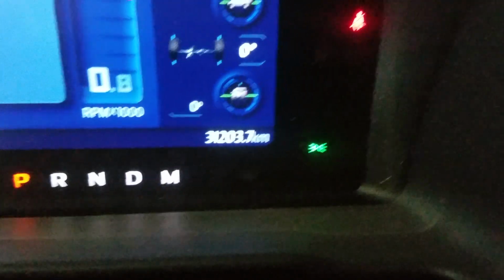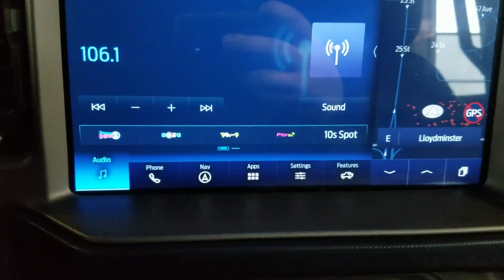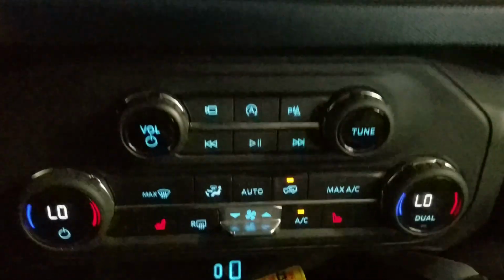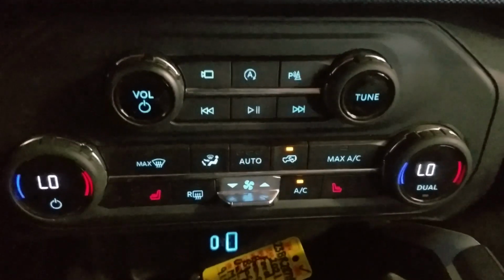as over our center face, you'll see options available such as our audio, full integration, navigation, applications, settings, and features, which is below being a climate control area, which provides air conditioning and heating for the entire cabin. Alongside that, we have heated seats.